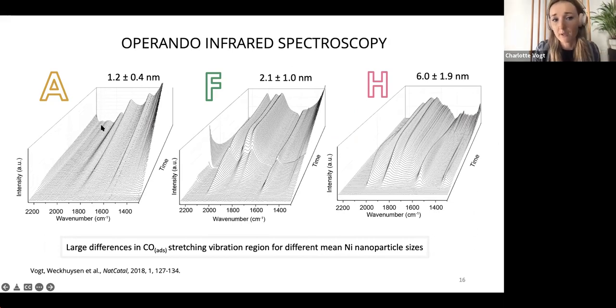For the small catalyst particle size, we can see something here, which is gaseous CO, which we can't see here or here. I know that it's slightly askew the way of looking at it, but you'll have to trust me that we didn't see any gaseous CO for the middle and the larger catalyst particle size. What we did see is different adsorbed CO peaks. For the medium catalyst particle size, we saw a lot of linearly adsorbed CO, whereas for the larger catalyst particle size, we saw a lot of bridge-adsorbed CO.